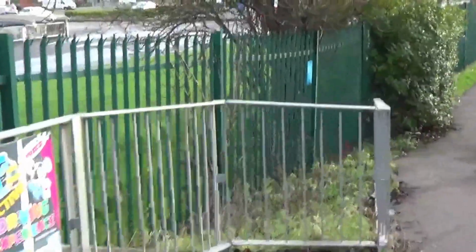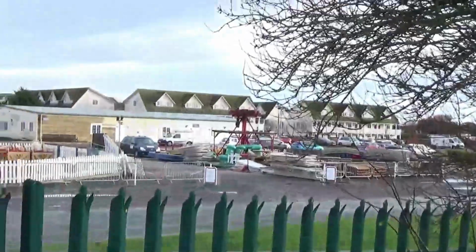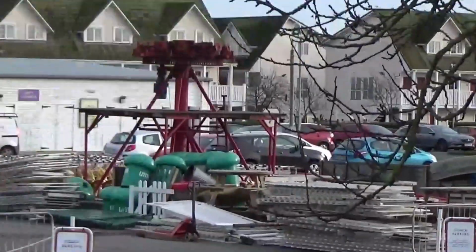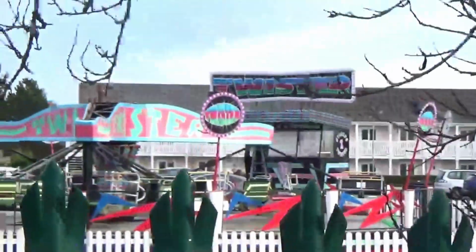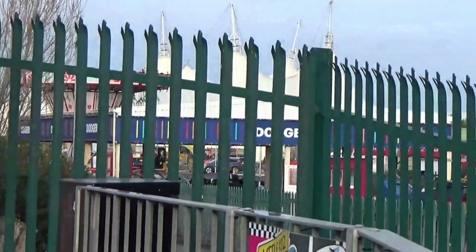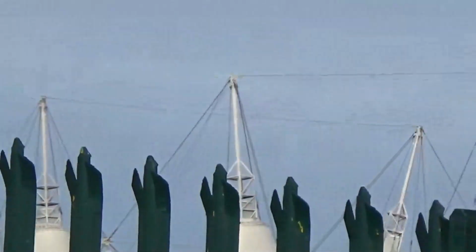I'll just go and retrace my steps. Yeah, the carousel is over there. I'll zoom in for you. Carousel in bits. And the Twister. So Butlins is getting some interesting new investments this year, and that about wraps up my tour for the seaside, I guess. And there's the Skyline Pavilion. I don't know if you can see it. Yeah, there it is, Skyline Pavilion over there.